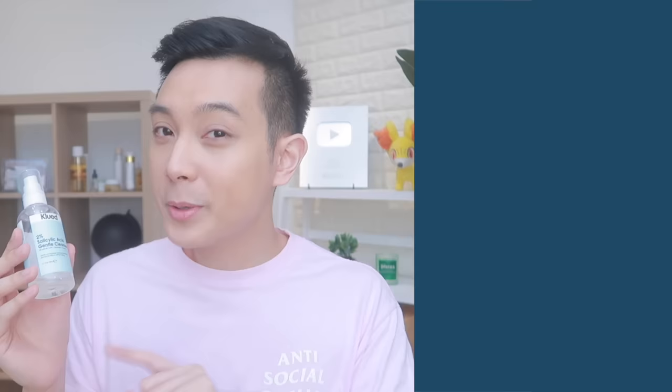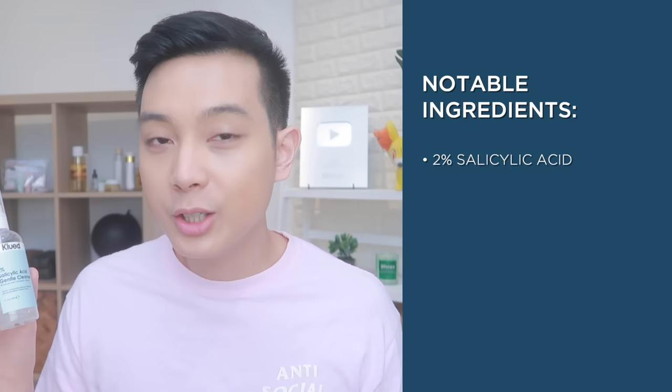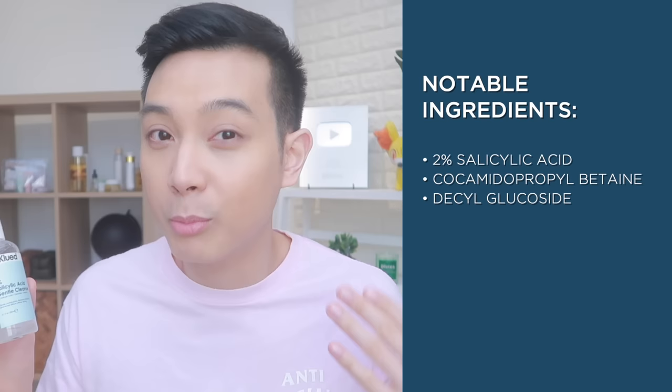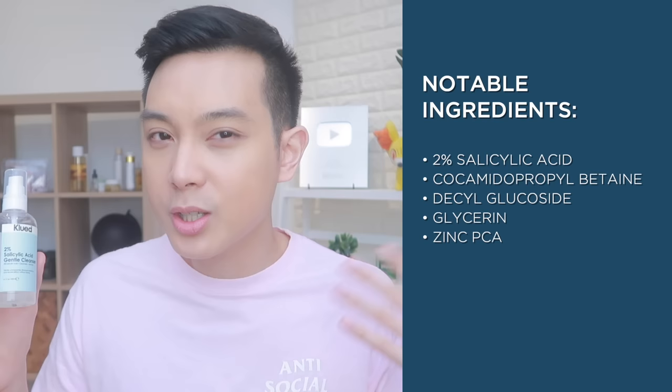And usually, mas prone talaga to irritation kapag high strength yung ginagamit natin na cleansers. Pero ito guys, this is probably the most gentle na 2% salicylic acid wash na natry ko. Yung cleansing agents kasi nagamit nila rito guys are cocamide propylbutane and diethyl glucoside, which sobrang plus points yun for me because both of these are known to be gentle cleansing agents, pero mabula pa rin sila. And to prevent skin irritation from salicylic acid, they also did include hydrating ingredients here like glycerin and zinc PCA, which is also great for acne-prone skin. Plus, meron pa tong soothing ingredients like aloe extract and allantoin.